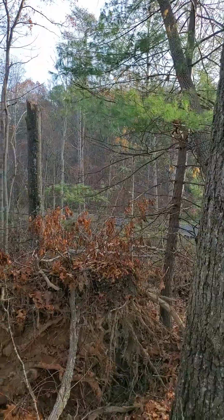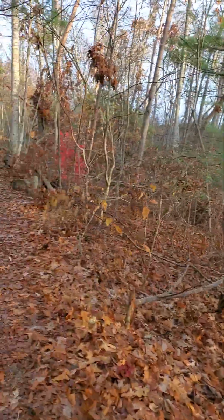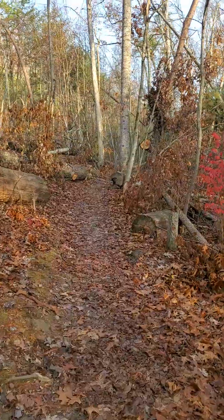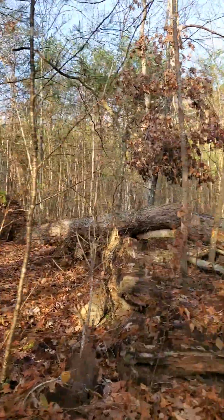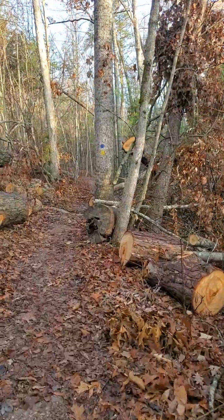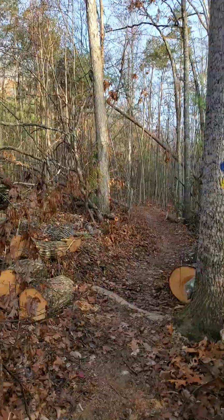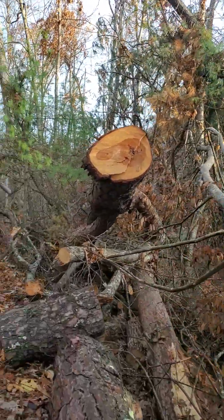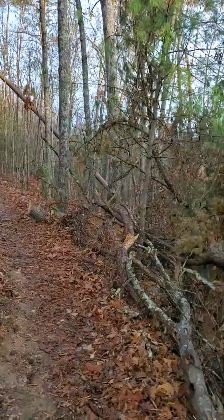And the road down there, that's the Blue Ridge Parkway. They just reopened that about a week ago. They cleared several hundred trees off the road. And here's some tree that's been cut up. You can see how much damage it did. But I'm grateful for people with chainsaws. I'm grateful we still have some access to the woods.